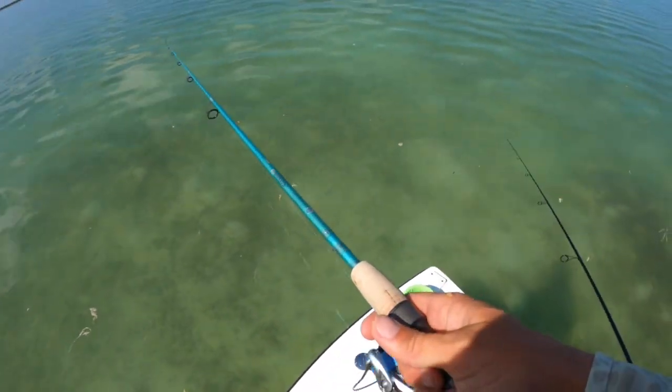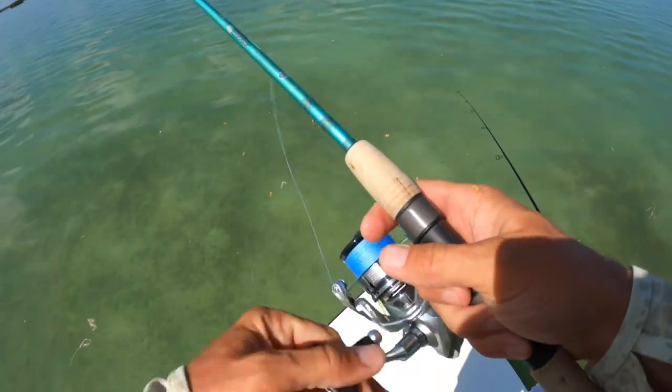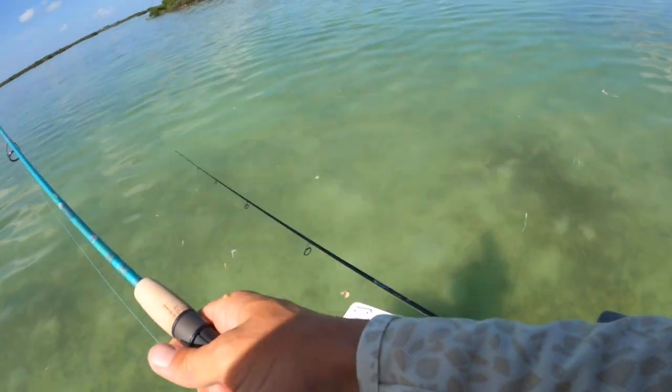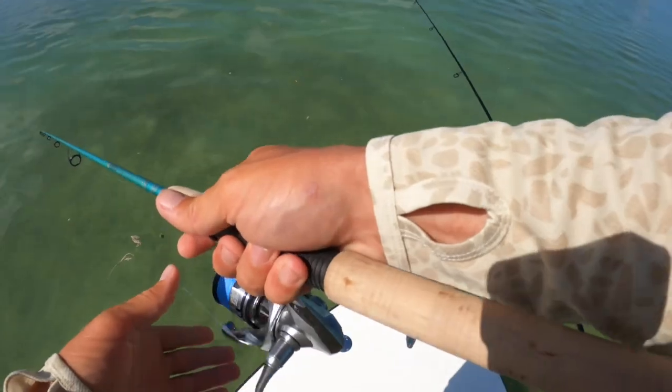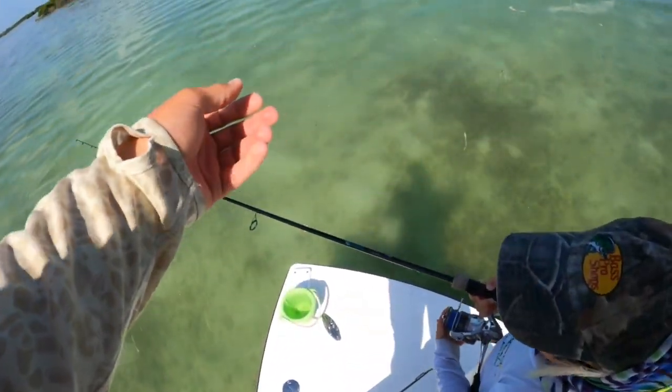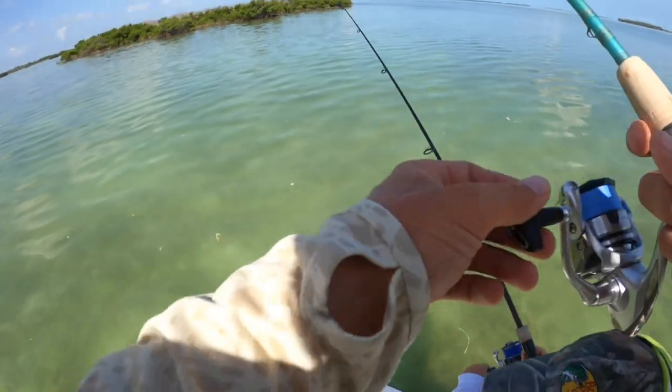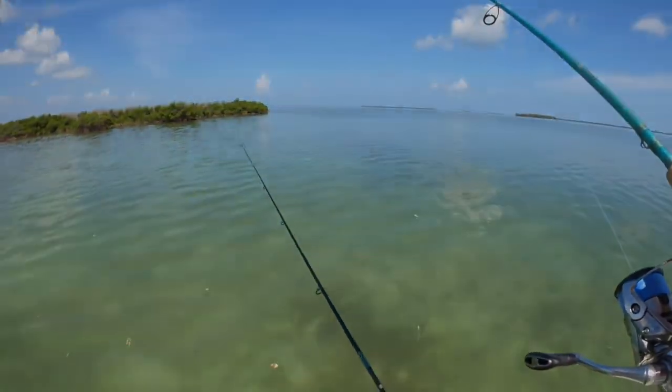Wow. He doesn't want the crabs over here. Yeah, cast to 12. Cast as far as you can over here at the 12 o'clock. That's not the 12 o'clock, buddy. Well, I'm out here though now. All right, so live crabs are not the ticket for the permit out here. That's amazing.